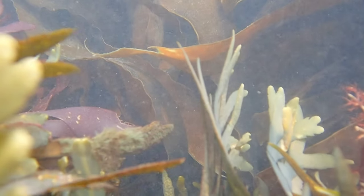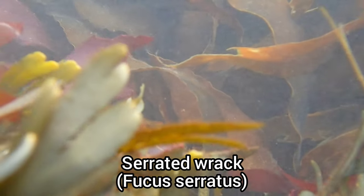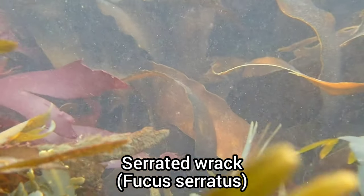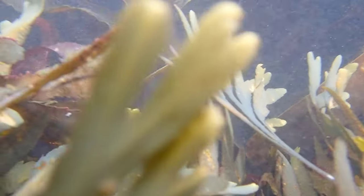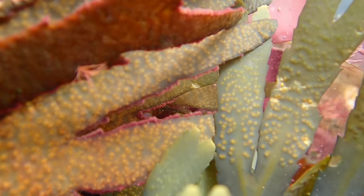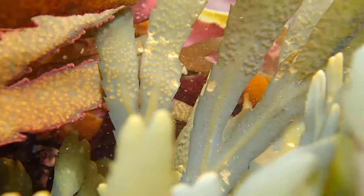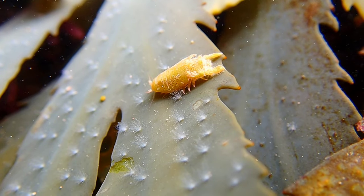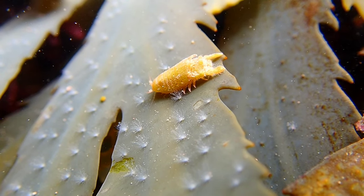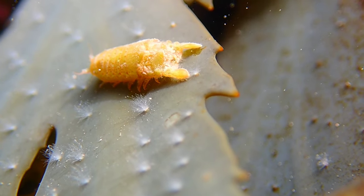There are many different types of seaweed that can be found at this beach, including serrated wrack. I managed to find this weird looking creature attached to a frond of serrated wrack, but I have no idea what it could be. If anyone knows what it could be, please let me know in the comments.